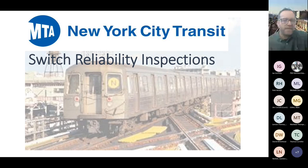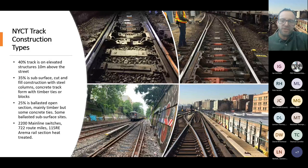So the construction types we have: 40% of the track is on elevated structures, so that's about 10 meters above the street, so you've got roads and vehicles running underneath, which introduces another set of hazards when inspecting. 35% is in the subsurface. It's mainly a cut and fill construction with steel columns, concrete track form with timber ties or sleepers and blocks as well in some cases. We've got 25% in ballasted open sections, mainly timber ties or sleepers, but there are some concrete there as well. And there's also some ballasted subsurface sites as well.